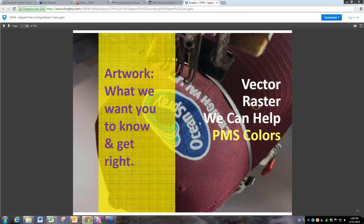PMS colors. Because we're talking about promotional items, everybody's got a logo, everybody's got their own. I need it in this Pantone color. So make sure that you specify what that color is. So, you know, it's 286 blue or it's 186 red, whatever it is, let us know that. Put that on the purchase order. You can't just say blue or red, because you're leaving that up to a lot of subjectivity. So let us know what that is. If it's an official logo for somebody, they already have this picked out, okay?